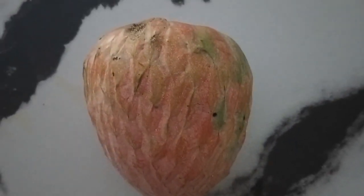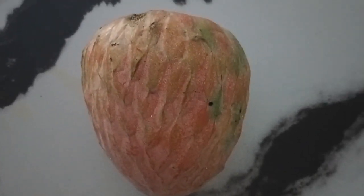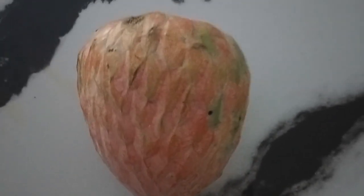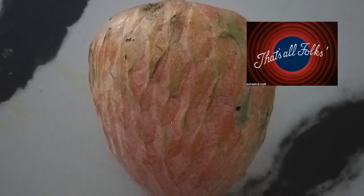Oh, come, I'm going to water. Custard apple. First one for the year 2024. Very nice. Big. It's beautiful.